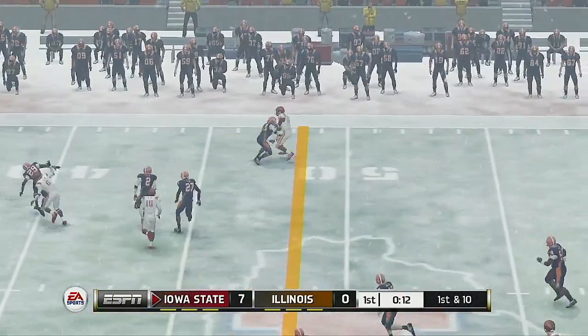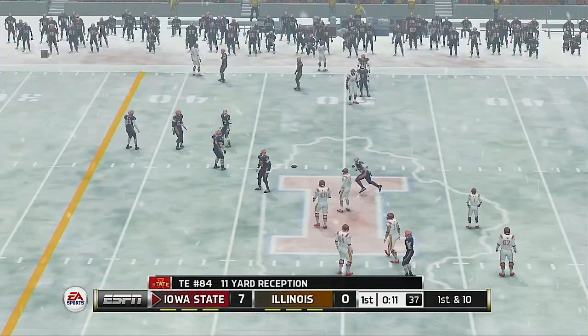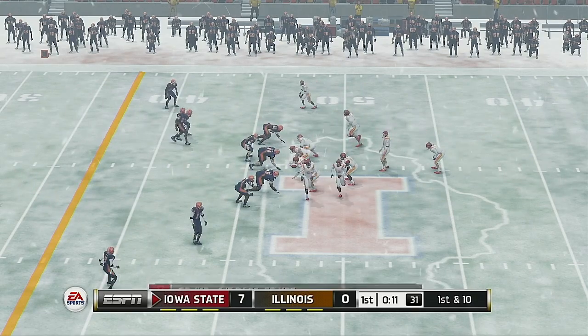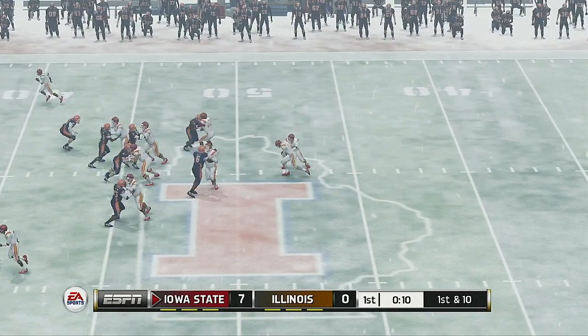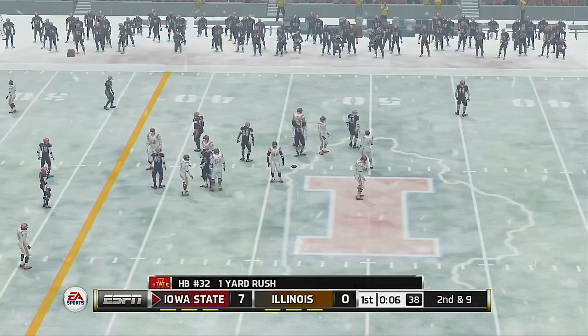Pulls down the catch, and he's got room here. Brought down at the 47. Gain of 12 on the play. That makes it first and 10. Third down. I got one. 43 in the fight. He makes it out to maybe the 46-yard line.